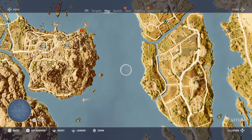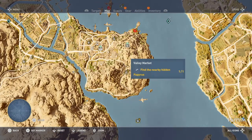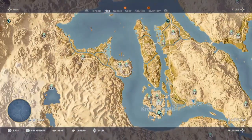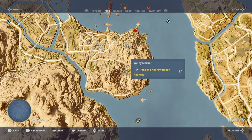Right, so the next one on the list to do is the Valley Market. So that is just there. In terms of the map, it is just not far from Crocodilopolis. And that was quite hard to find. But if you've actually followed what I was doing, you'll see how I found that.